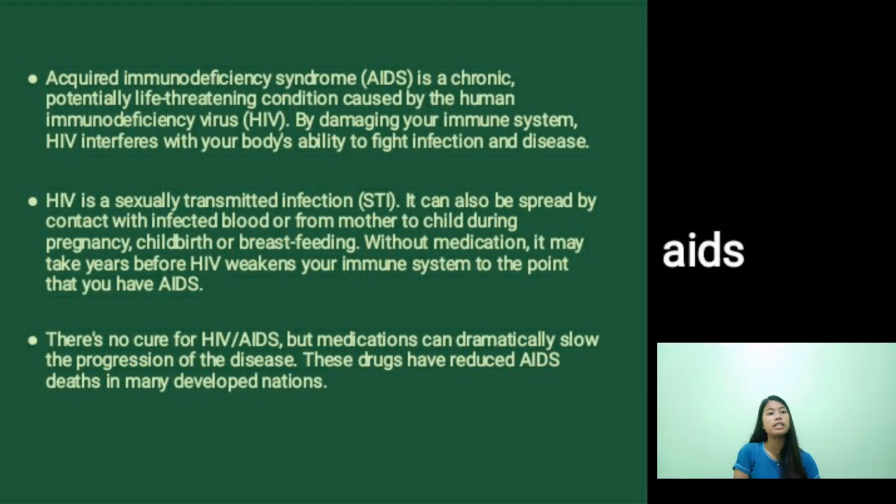HIV is a sexually transmitted infection. It can also be spread by contact with infected blood or from mother to child during pregnancy, childbirth, or breastfeeding. Without medication, it may take years before HIV weakens your immune system to the point that you have AIDS. There's no cure for HIV or AIDS, but medications can dramatically slow the progression of the disease. These drugs have reduced AIDS deaths in many developed nations.